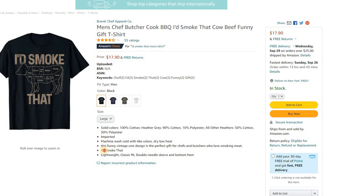So they left I'd smoke that as one of the key points. And when I was reviewing this before I started to record, I was thinking, does that actually make a difference? Do you want to keep one of the points very direct and very related to the search terms and your company name and everything, and then add a bunch of other keywords in the second point? I don't know if this is a strategic move, if this was a mistake, or who knows.